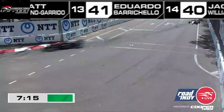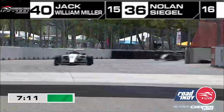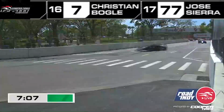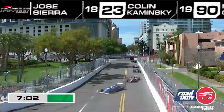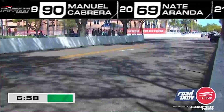Darren Keene up to 8th as he's been able to get by Famularo. And Reese Gold in the 10th spot. All 3 Cape drivers into the top 10. A great run there for Darren Keene as he's been able to work his way up into 8th. Again, 7 minutes remaining. First round of the USF 2000 program.